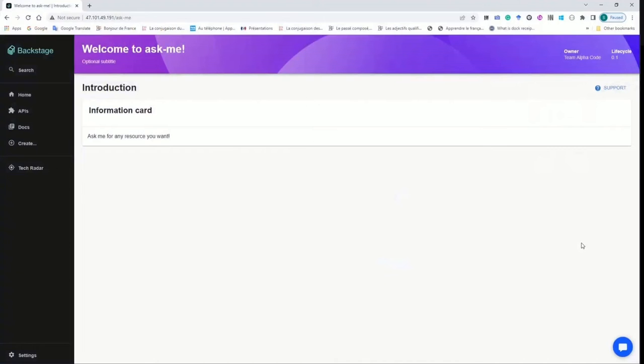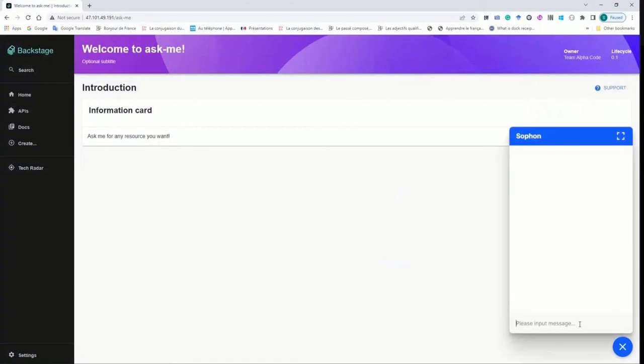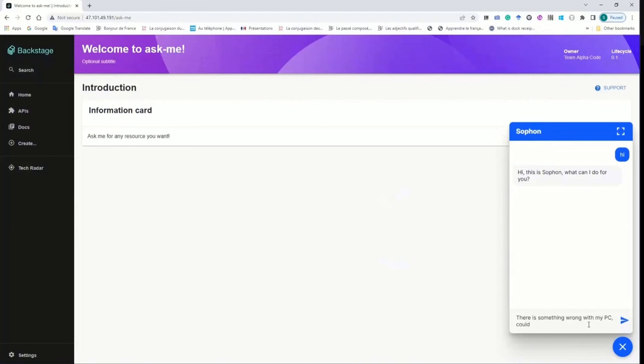Our app is pretty friendly to both the business users and developers. Let's first see how our app supports business users. Say I'm currently on the Backstage side, which is a developer portal. There is something wrong with my PC suddenly. Previously, if there is no bot, I need to go all over the world to find relevant resources to fix it. But here I click the robot and I input some messages and ask the robot to help on it.